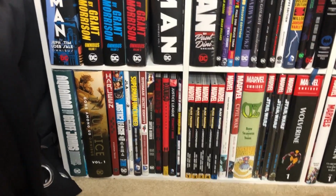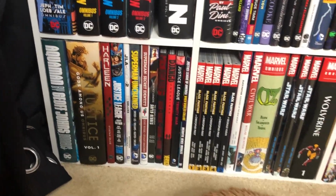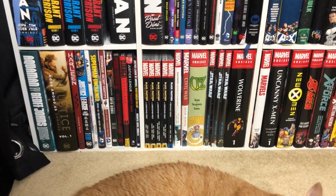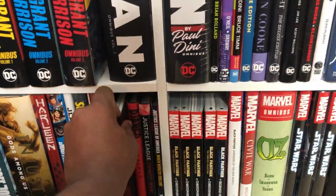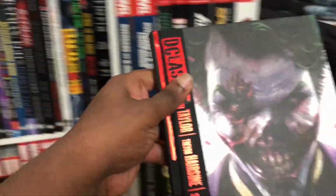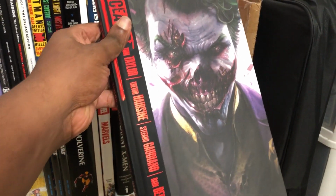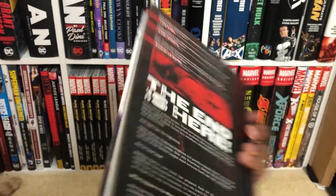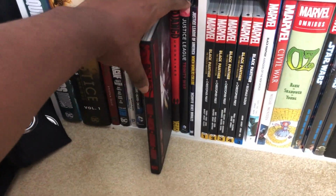I've got the World's Greatest Superheroes big trade paperback, Alex Ross and Paul Dini, because who's going to give up the chance to have great oversized Alex Ross artwork? Then I got, this is cool. This is the Deceased hardcover, but this is the local comic shop day variant with this super dope Joker by Francisco Matina. So very cool. One of the first hardcovers I bought, actually. So let's put that back.